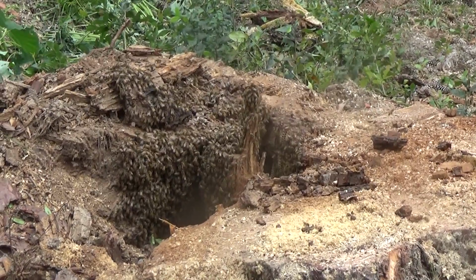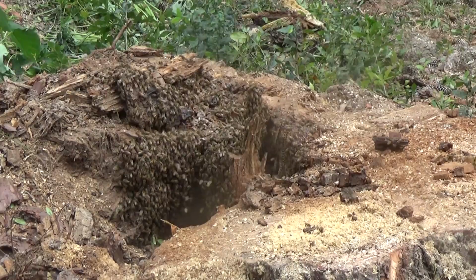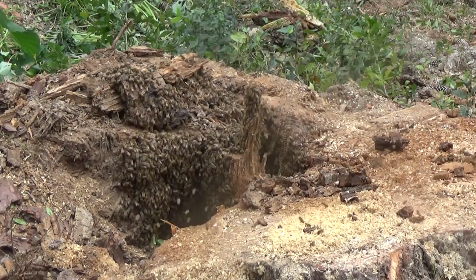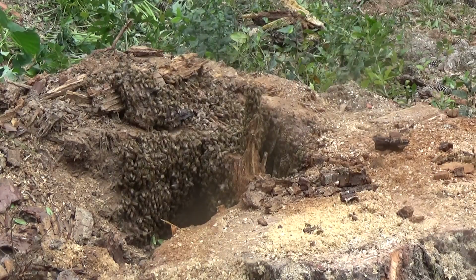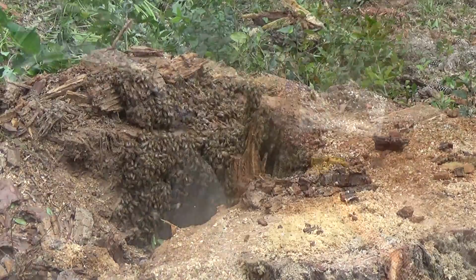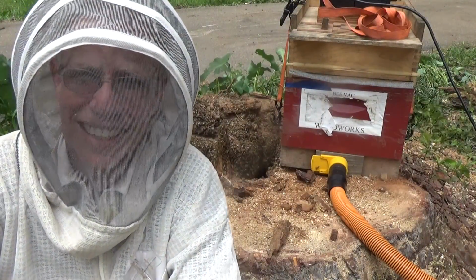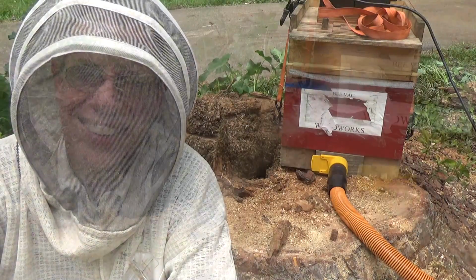All right, so I'm going to go ahead and set the vacuum cleaner up, start vacuuming these bees. That's the only way these guys are going to get out of that hole, is through a vacuum cleaner. All right, I'm all set up now, and I'm going to start the vacuuming. It's threatening to rain, so we'll see if we can get this done before the rain comes.